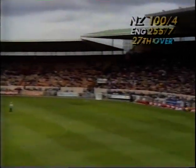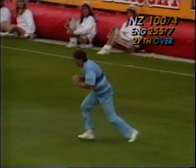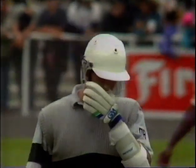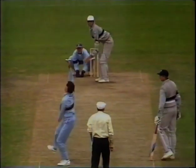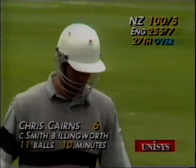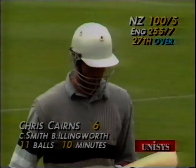But it's in the air, and I think this is going to be out, caught there at deep mid-wicket. Cairns is out, and it was Robin Smith taking the catch, and so New Zealand 100 for 5. Yes, Chris Cairns just picking this one off onto the back foot, trying to whack it over mid-wicket, skying it too much, and there's a man out there waiting. Actually, I was going to say before, Henry, with Smith taking a very good catch there, well judged, is that with the right field, a left-arm spinner in one-day cricket can be very, very difficult. And New Zealand now 100 for 5.